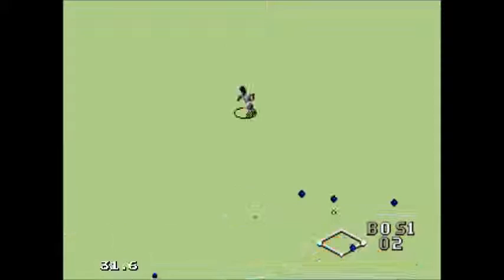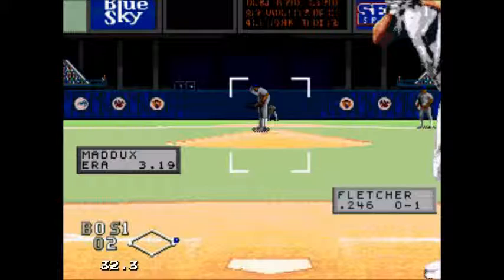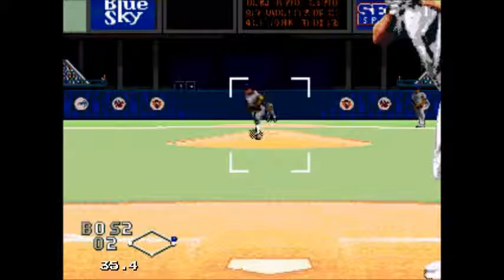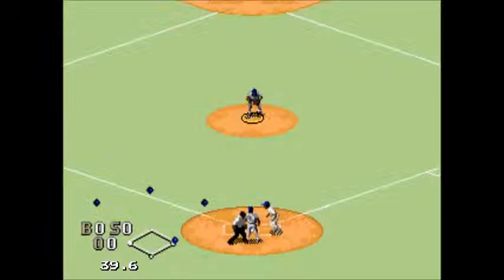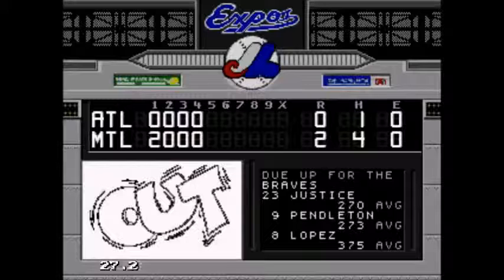He screams one to center. Next up, number 24. On deck is number 12. One hit, no errors, and one left on. After four, it's the Expos, 2, and the Braves, nothing. Due up for the Braves are number 23, number 9, and number 8.